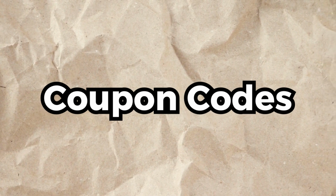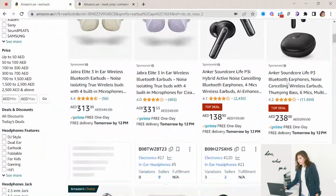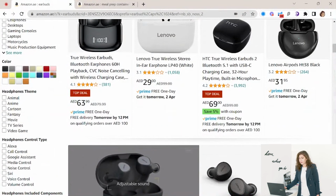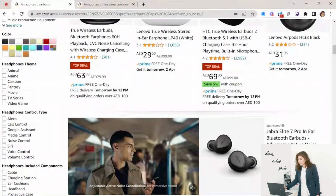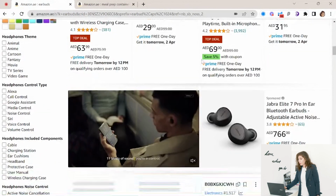Number 2, Amazon coupon codes. I've talked about coupon codes a lot, but I rarely see a lot of people actually using coupon codes. So I'm on Amazon.ae right now, and if you see, I'm searching for earbuds. I'm going to have to scroll to the middle of the page or even sometimes to the bottom of the page to find something with a coupon code. As you can see, coupon codes are highlighted in green and they really pop on the page.